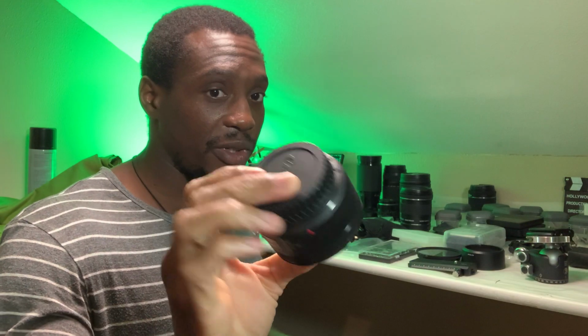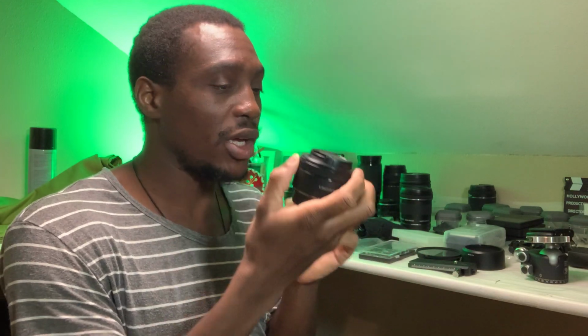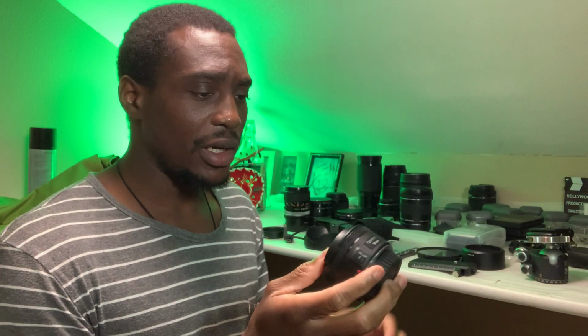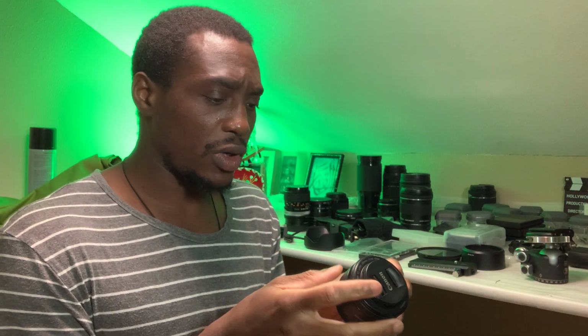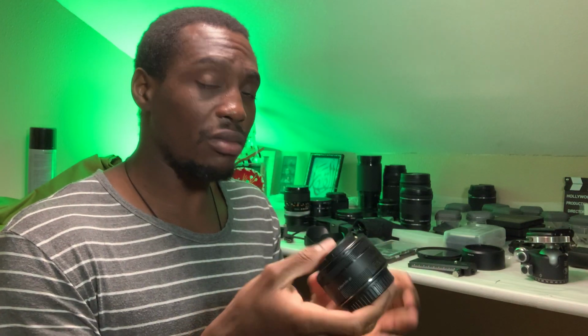This is a Canon 50. I think this was one of the first lenses that I got, and this is an amazing lens. It's a 50, like I said. It has both manual and automatic focus right on the lens. So it's a really good lens as well.